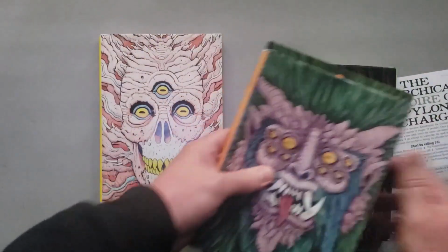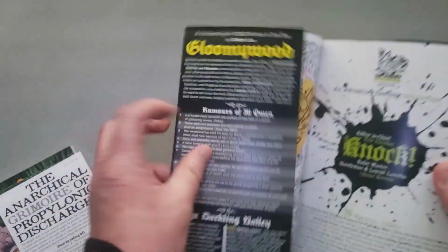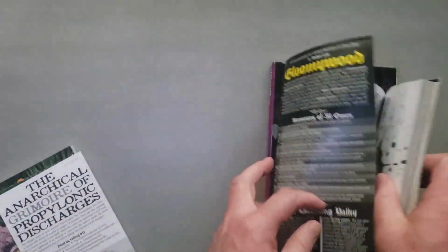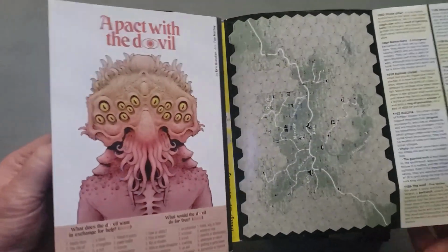So again, I told you there are 3 volumes, and they're all very much the same, though. Like, this is another adventure. This is actually a location that they give you, a whole location here called Gloomy Wood, which is really fun. It goes on to the back as well.